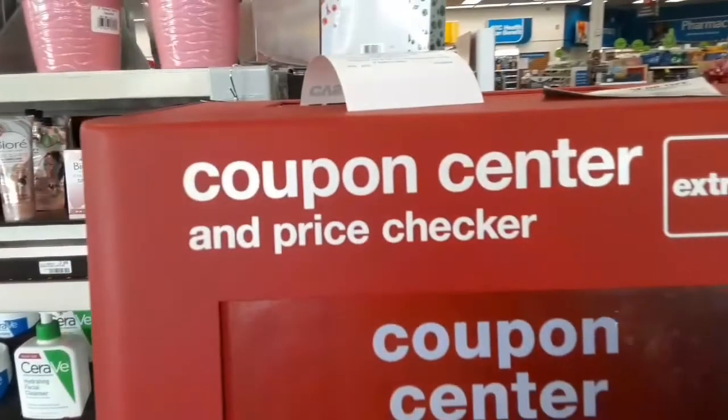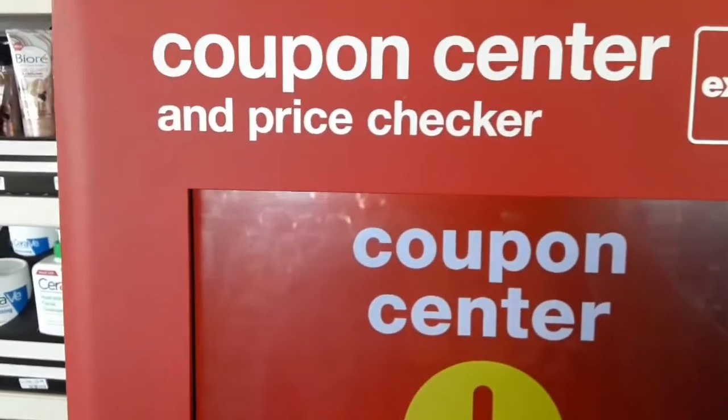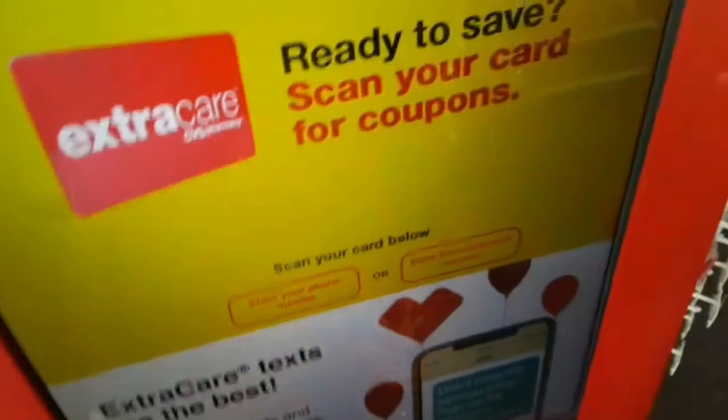Okay guys, as a reminder, whenever you go into the store, you go to the coupon center in order to print out your CRTs that are available. So let's go ahead and print out our CRTs.